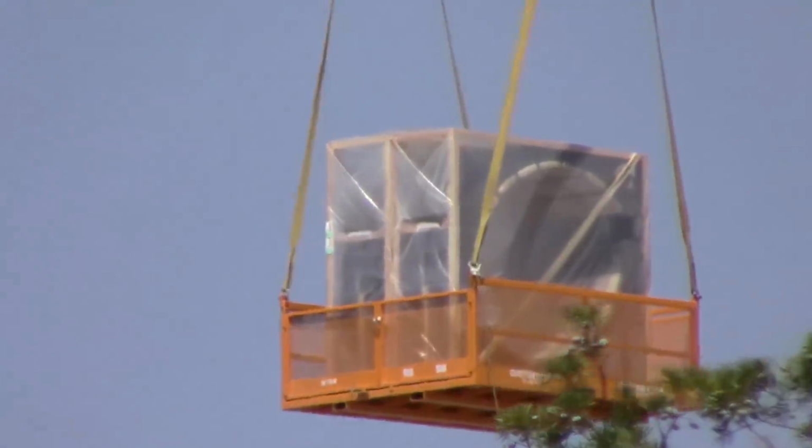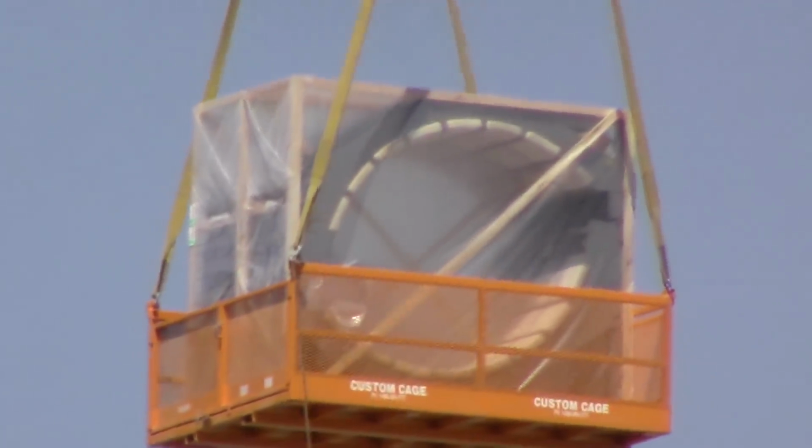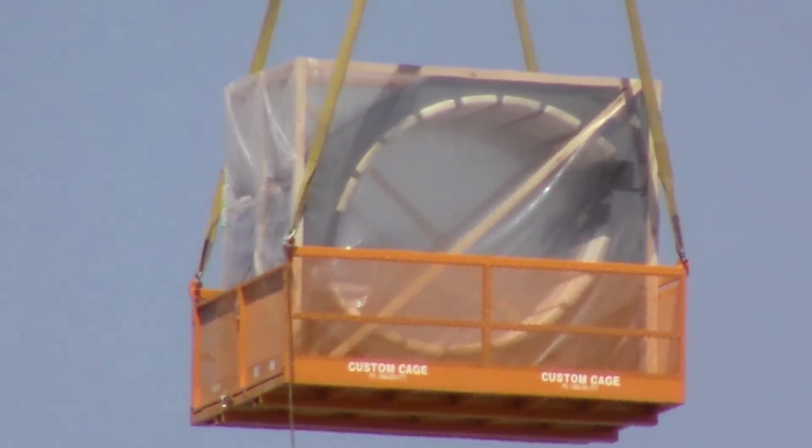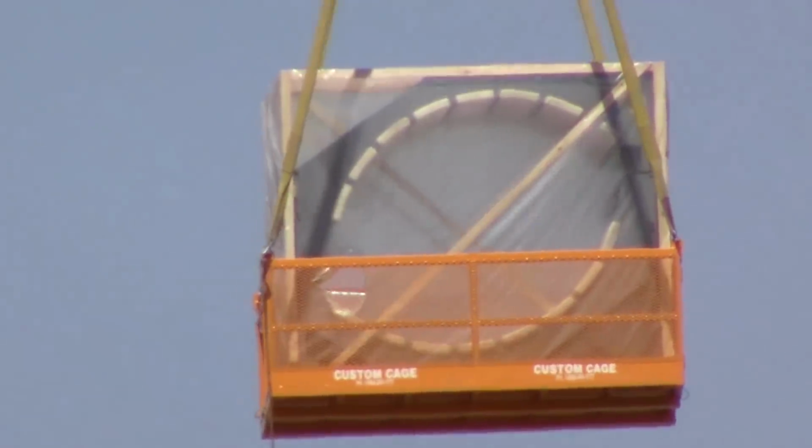It's amazing how many hallway segments they've brought into the show building so far. It is incredible. Megan and I can't wait to be able to walk through these hallways. It will be awesome.